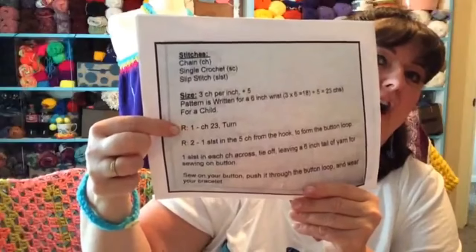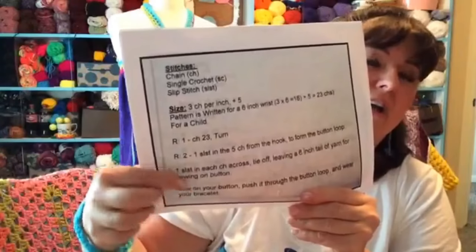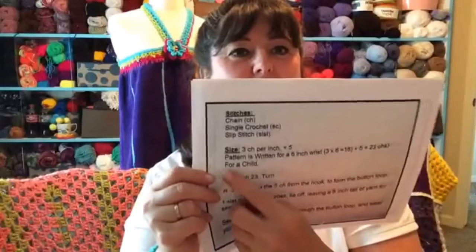Now, you'll usually see an R1, and so forth. The R represents rows and rounds, and all of them are the same because they start with an R. You should have a section up here. If there's anything complicated that you need to know, it'll say notes. And in those notes, it will tell you a chain 1 does not count as a stitch, or the chain 3 at the end of the row or the end of the round does count as a stitch, or a chain 4 counts as a double crochet chain 1. Those things will be in that notes section.